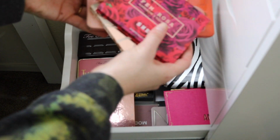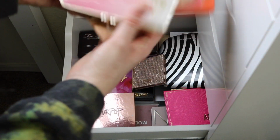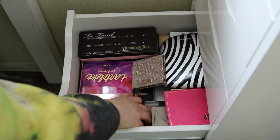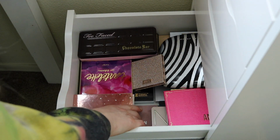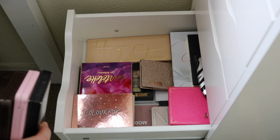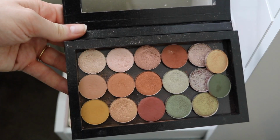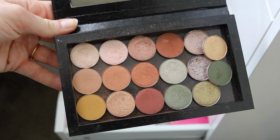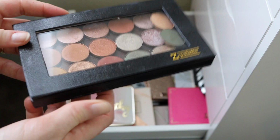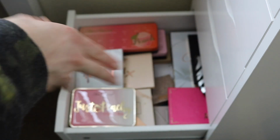Those are go-tos. The Femme Rosa palette, the She palette by ColourPop is also a go-to. My Just Peachy Too Faced one. We have my Modern Renaissance, my Tarte Toasted, and the Kylie Cosmetics Vacation palette down here is also one of my favorites. And then these ColourPop singles I honestly use so much and they're so good, so I keep these as well. And we have some other bigger palettes back there, but I can't get into that right now.